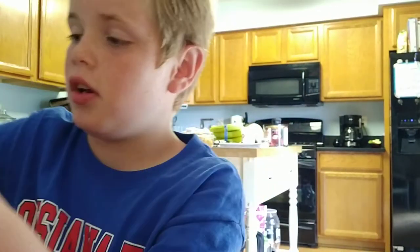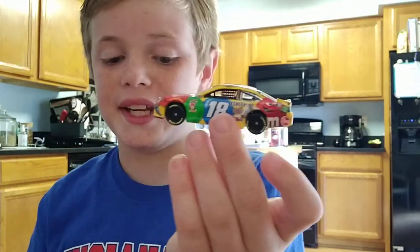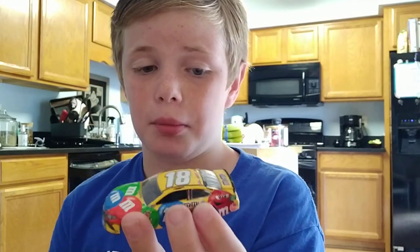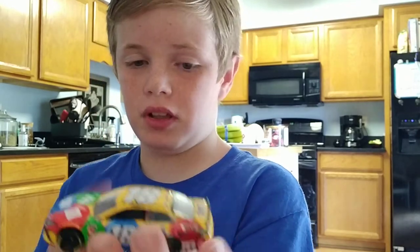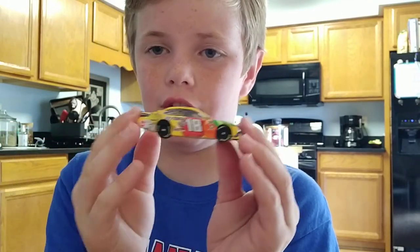Let's see, what else? Kyle Busch, 2020 M&M's Toyota Camry. One of the few Camrys I have. I'm trying to get more Camrys. I'm trying to get like a Hamlin, others. But this is very simple. He's had the M&M's for a very, very long time. There's Kyle.